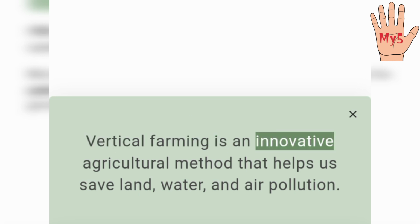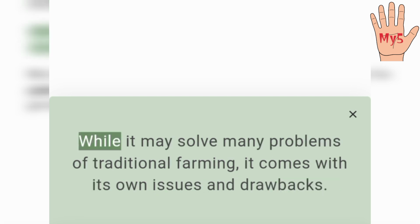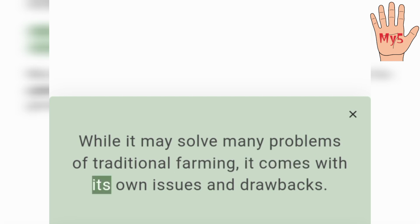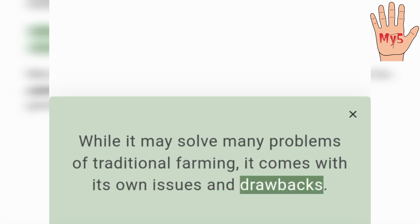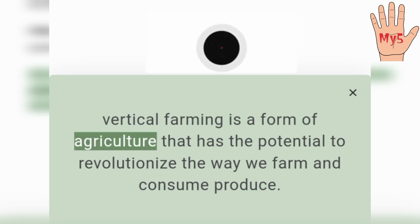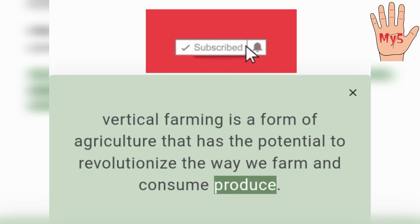Vertical farming is an innovative agricultural method that helps us save land, water, and air pollution. While it may solve many problems of traditional farming, it comes with its own issues and drawbacks. But overall, vertical farming is a form of agriculture that has the potential to revolutionize the way we farm and consume produce.